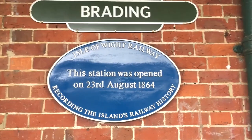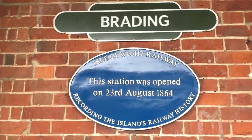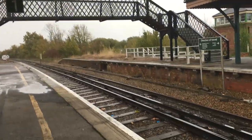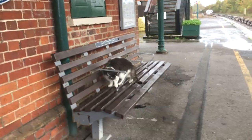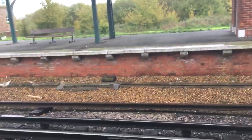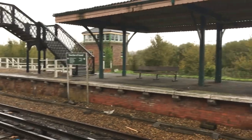And now I'm at Brading and it's very rainy. The weather's just turned on me. Now, Brading Station. Let's have a look around. I've been here before. It used to be two platforms and look, it's a cat. Didn't expect that. Don't know if it's a station cat or someone's cat. It's probably someone's cat. But Brading Station, I think maybe used to have been three, maybe.